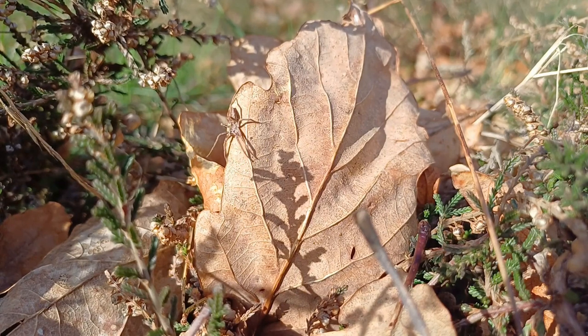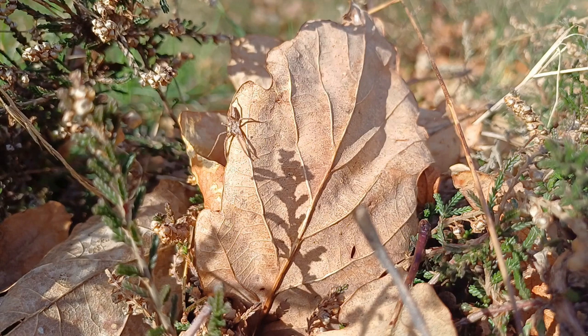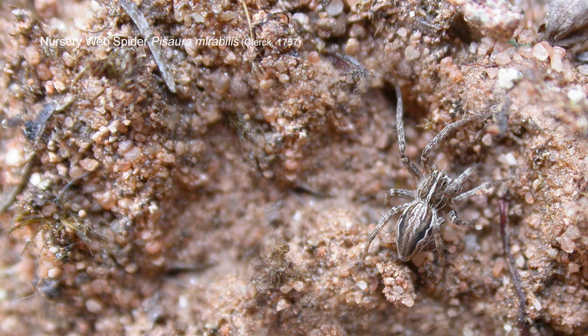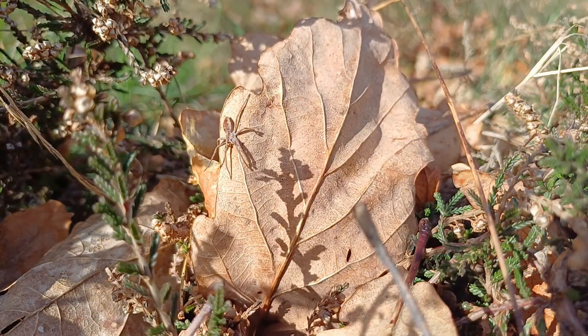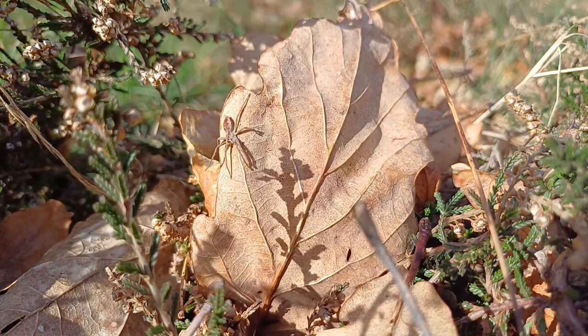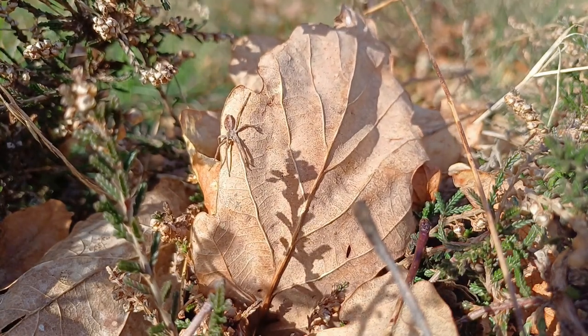Now the spider on the edge of this leaf enjoying the sunshine isn't one. Round about the size that I would expect this spider, Thanatus formicius, to be, but this actually is a juvenile Pisaura mirabilis, the nursery web spider. This one's got an awful lot of growing to do, but they are extremely variable, and you can see that dark marking on the top of the abdomen, and that can vary in coloration, intensity. There can be a whole host of markings on there, and it is a species that you could be mistaken for Thanatus formicius.